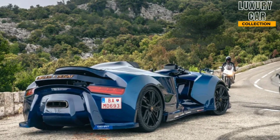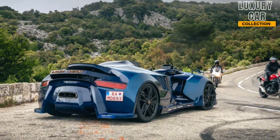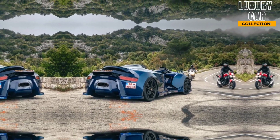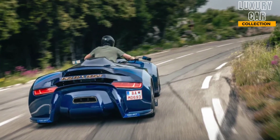5. Practicality and pricing. Despite its sporty nature, the Ryker doesn't compromise on practicality. With a spacious trunk and plenty of rear seat legroom, it's as functional as it is fun. Pricing starts at $75,000, making it a competitive choice in the luxury performance segment.